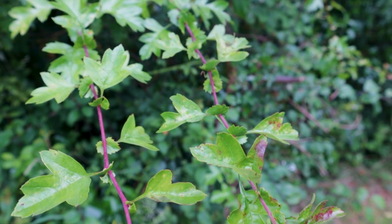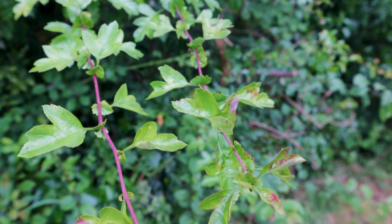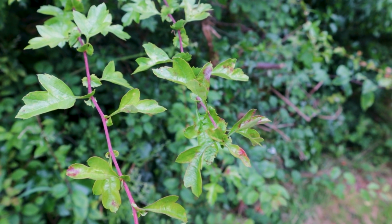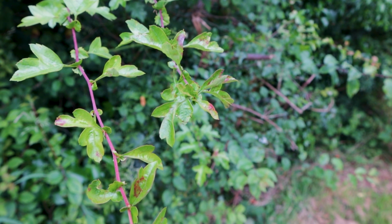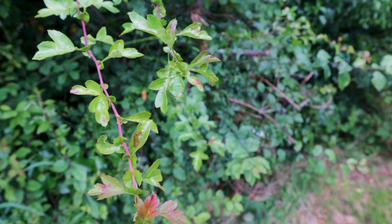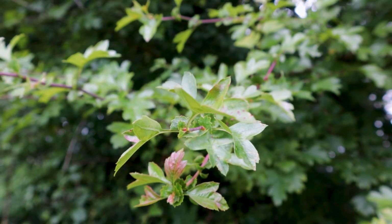Hawthorn trees are commonly found in hedgerows, woodlands and along field edges. In spring, from April to May, look for the young tender hawthorn leaves, often referred to as bread and cheese for their mild flavour. These leaves are a vibrant green and grow in clusters along thorny branches, making them easy to identify. When foraging hawthorn leaves, pick them when they're young and tender before the flowers fully bloom.